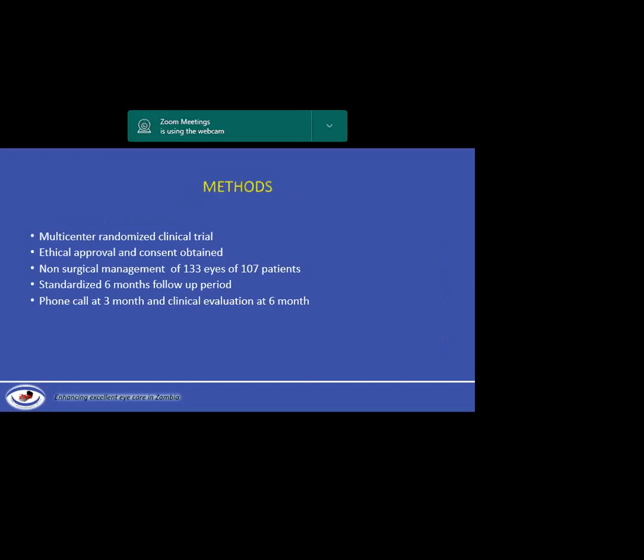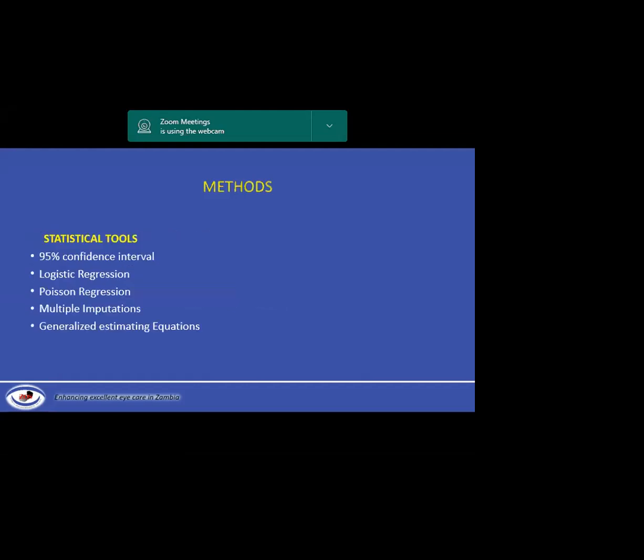And then patients entered into the study, with a period of follow-up of 6 months. At 6 months, there was a clinical examination to evaluate the outcome after the patient was tasked to do massaging at home by their parent or guardian. And the statistical tools used were a 95% confidence interval, logistic regression, Poisson regression, multiple imputation, and generalized estimating equation. Those are the tools they used to analyze the result.